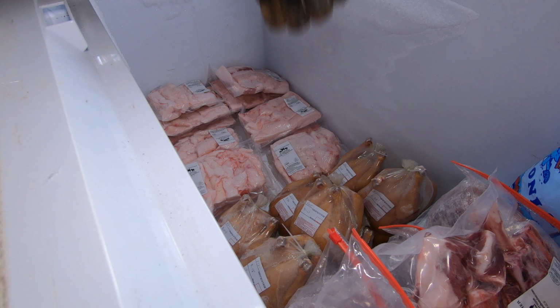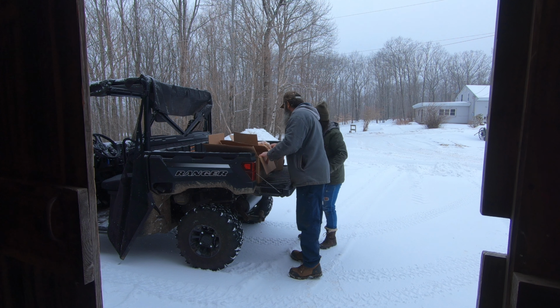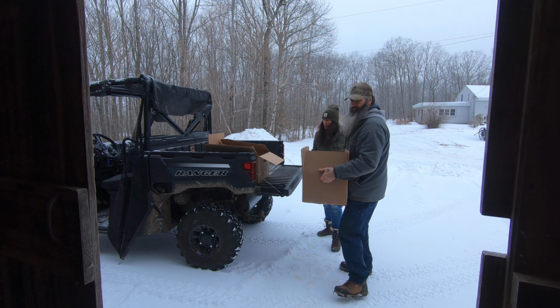I'm going to try to put them over here or something so I can actually get to them. Chicken feet and fat. Do you want to put more fat in first? Yeah, I'm going to put the fat in first. That's why I took that out.